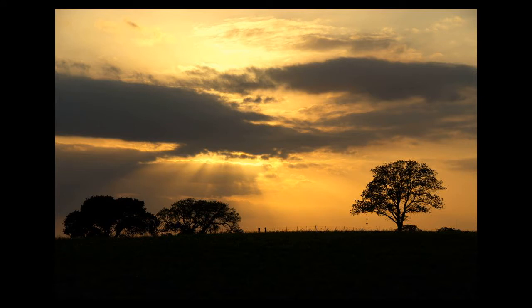You inherit, buy, or build one. I built. And this became the future L&M Ranch. It's about 300 acres, rolling hills, big live oak trees at the end of a dirt road south of San Antonio.